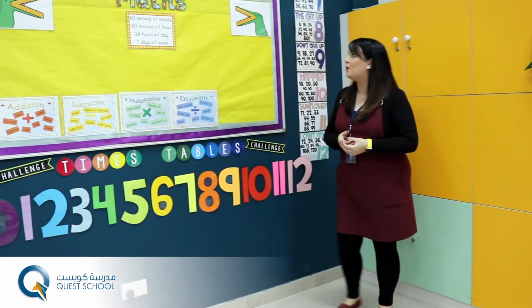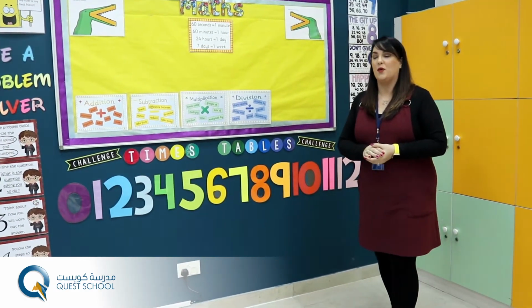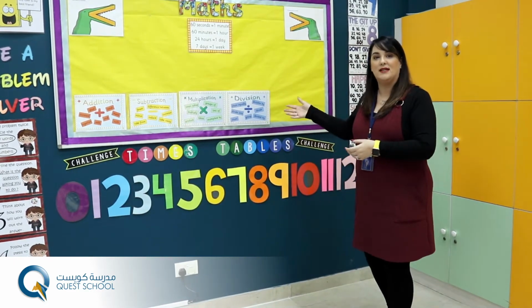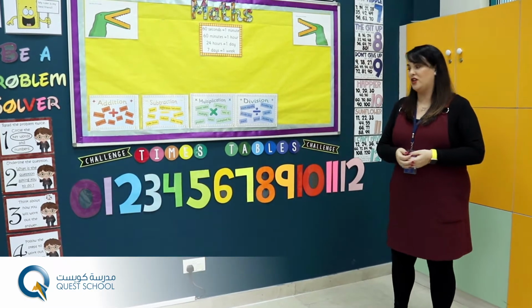And then we've got our maths board. A lot of the work that goes on the maths board will be the children's work, but in the meantime I have some things in place to help them learn. So yes, it's colourful and bright, but it's also very functional.